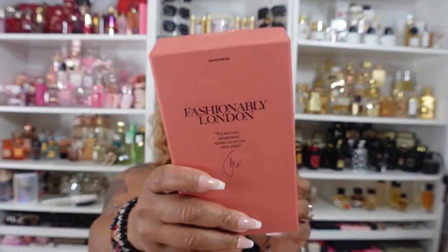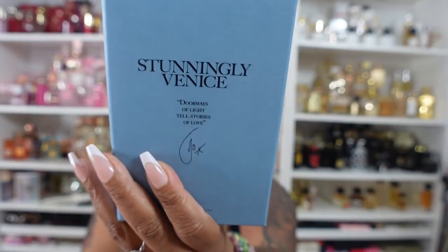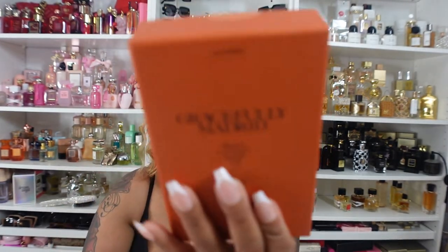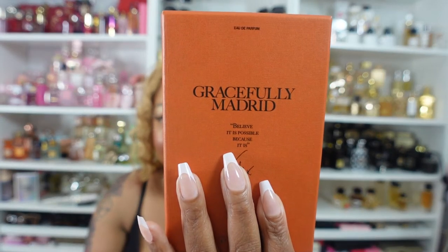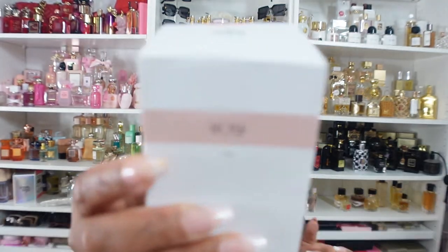So, boos, that is all the Zara perfume that I have. I'm going to give you guys my top 10. The first one is this Fashionable London. This boo is good. And then Energetically New York. Oh, love this boo. She smells nice. Stunningly Venice. Great. And Gracefully Madrid. Oh, fancy. Nice. Rose. Can't forget about this boo. She's good.